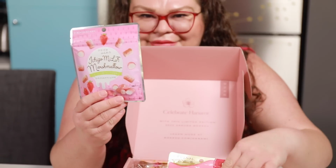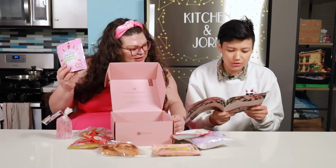Okay, so the strawberry milk marshmallows by Yokoi Chocolate. These squishy marshmallows are coated in white chocolate that's kneaded with freeze-dried Polish strawberries, a harmonious combination of fruit and chocolate. Can we try it? Oh my god.